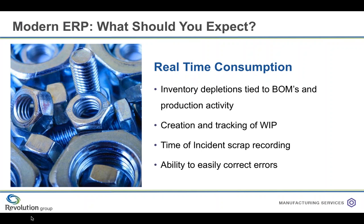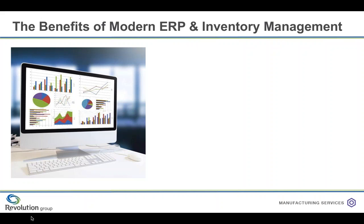And then lastly, the ability to correct errors. So we all know that we can make errors. We meant to produce 10, but we produced 100 accidentally. So there has to be some ability to get in there and easily correct those production errors and inventory records and things like that that are associated with that. So those are the four key criteria that I think are important in a modern ERP solution. And so once you have all those, so what's the big deal?